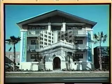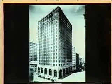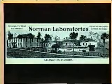Other buildings that are capable of being restored are the Trio on the corner of Laura and Forsyth Street, the Barnett Bank Building. It's been empty for a long time.